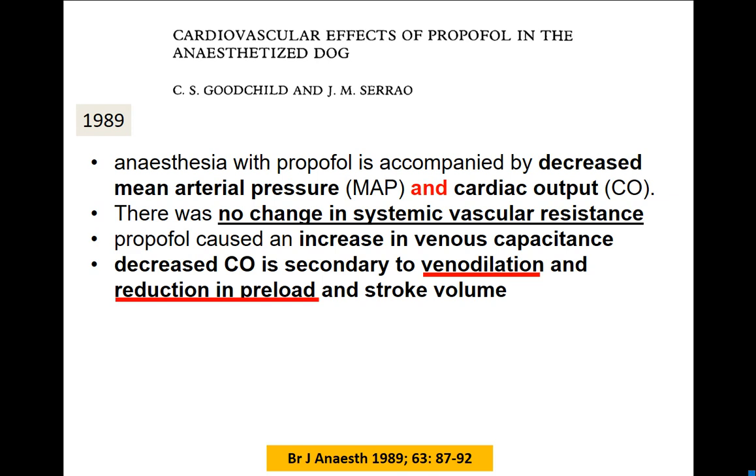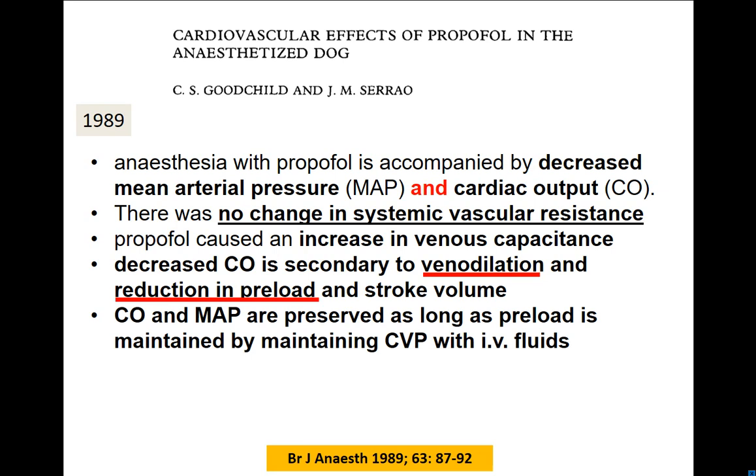Venous tone is very important. The tension of the venous system is what's the driving pressure that's pushing blood back into the right heart and round the circulation again. If you take off that tension, then although the venous compartment remains the same, the driving pressure drops, and so does the stroke volume. They found that the cardiac output and mean arterial pressure in this study are preserved as long as preload is maintained by maintaining CVP. So as they gave the propofol, the CVP dropped. If they kept the dogs topped up with fluid, they could maintain cardiac output and mean arterial pressure.